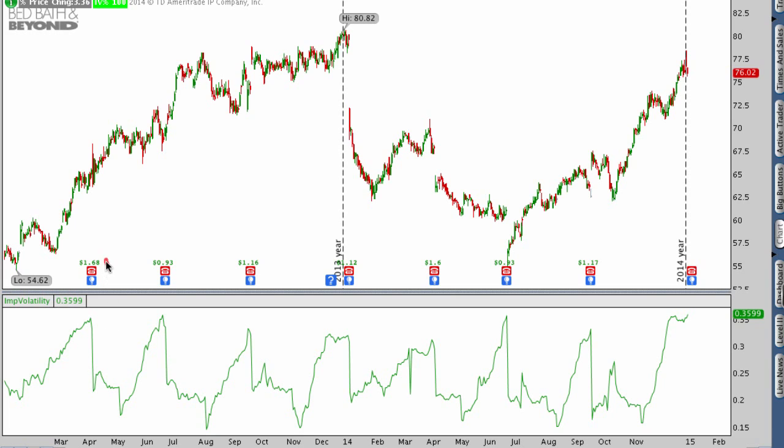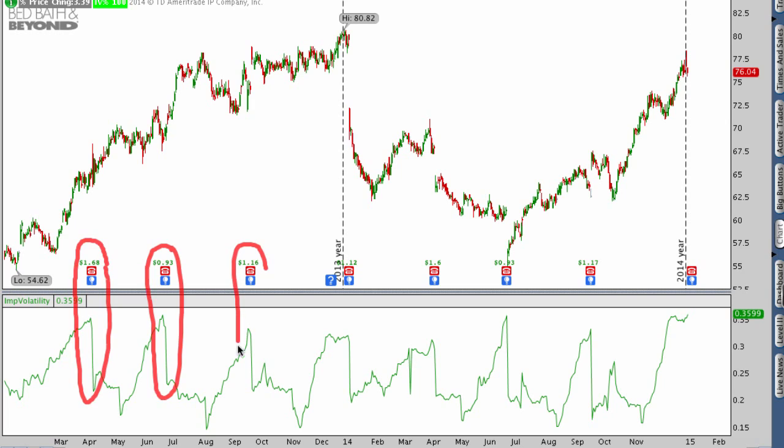And we can visually see this because I've overlaid on this chart the actual earnings announcement every single time that Bed Bath & Beyond has earnings. You can see here that implied volatility drops sharply after that earnings announcement or the day of that earnings announcement.